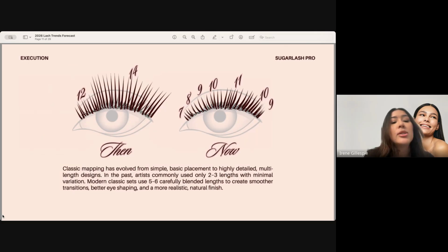Executing a classic set. So classic mapping has evolved from simple basic placement to highly detailed multi-length designs. In the past, artists commonly used only 2 to 3 lengths with minimal variation. Modern classic sets use 5 to 6 carefully blended lengths to create smoother transitions, better eye shaping, and a more realistic natural finish.